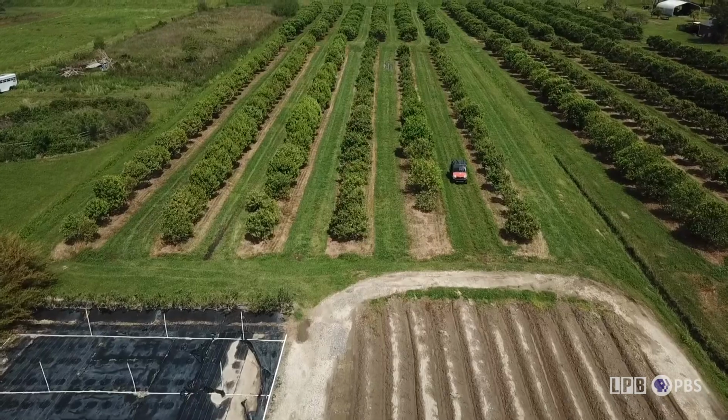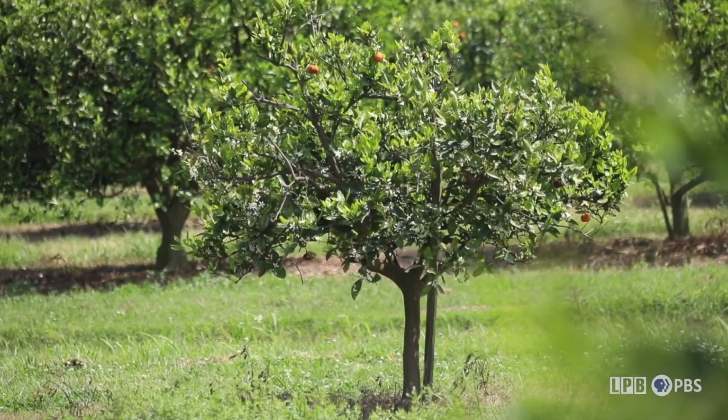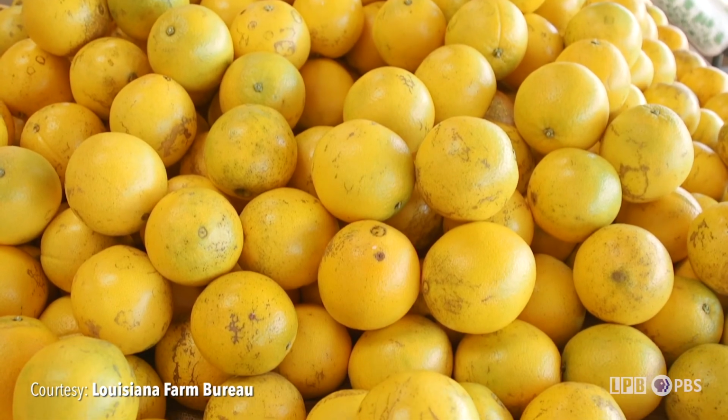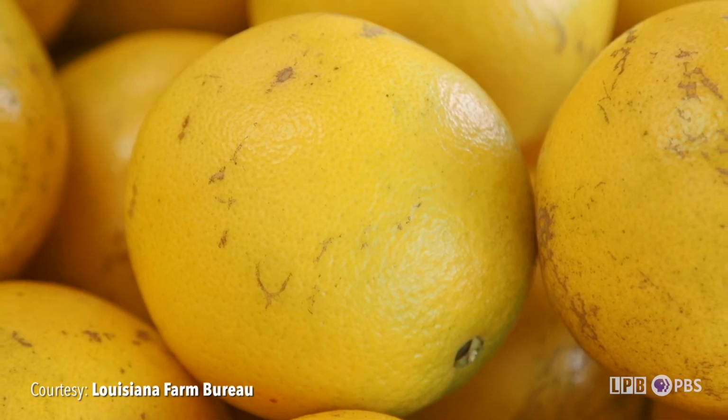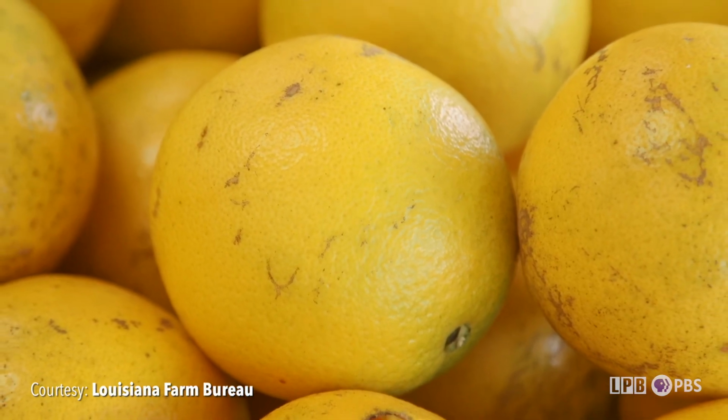This month's Louisiana Harvest of the Month is a juicy, sweet fruit, high in vitamin C, and enjoyed any time of the day. It's citrus. Let's unpeel this refreshing fruit, a crop that has been grown in Louisiana for over 300 years.